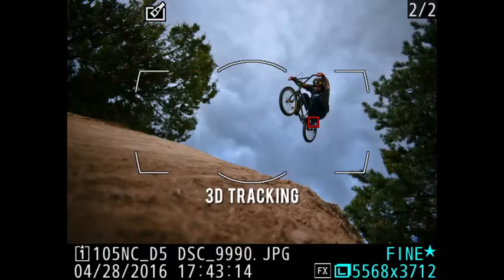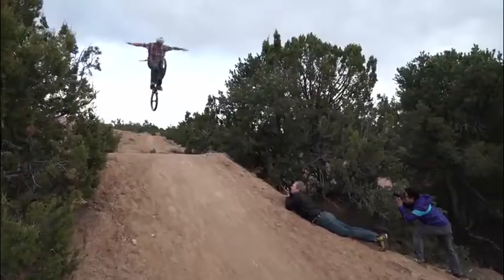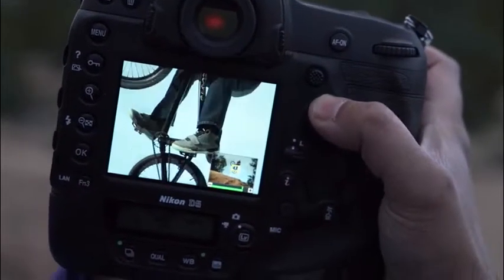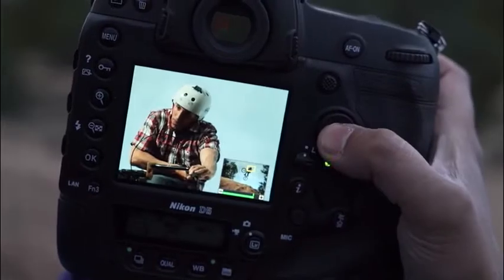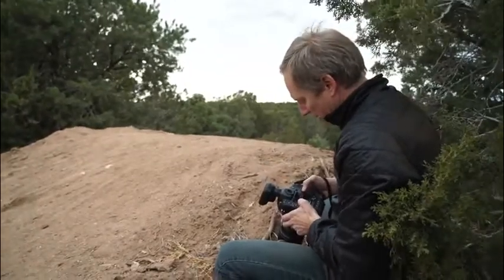Switching to auto area when I didn't have enough time to specify my subject worked remarkably well. It's essentially like 3D tracking, except that the camera chooses your subject intelligently, prioritizing faces. In the heat of the action, instantly being able to try something else when one way of working fails is invaluable. We got some pretty cool images.